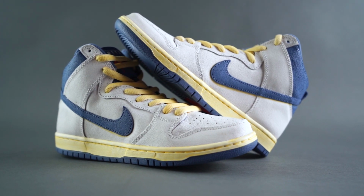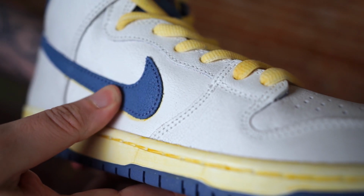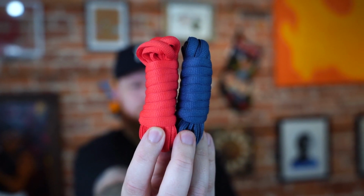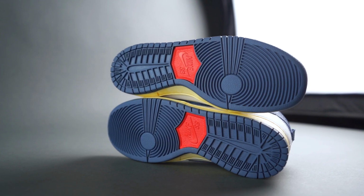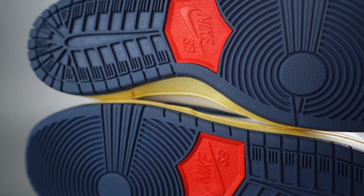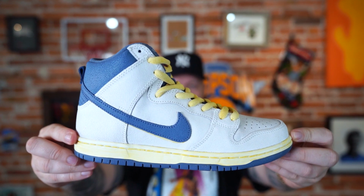A few more details. You got a swoosh on each side, standard stuff. Heel tab on the back. A couple extra laces, as you can see. Blue bottoms with the red Nike SB hit in the middle. I think they're dope. I dig them.